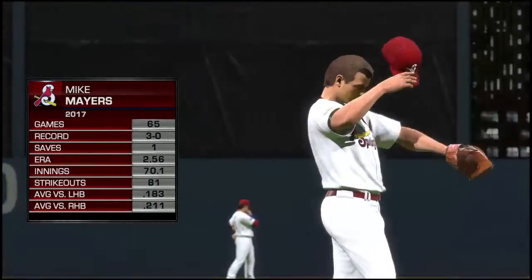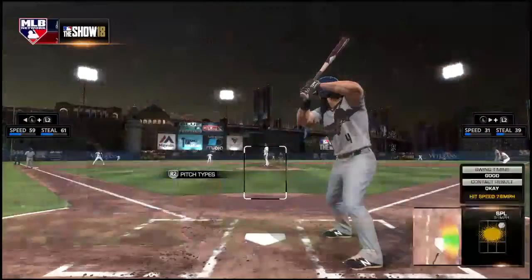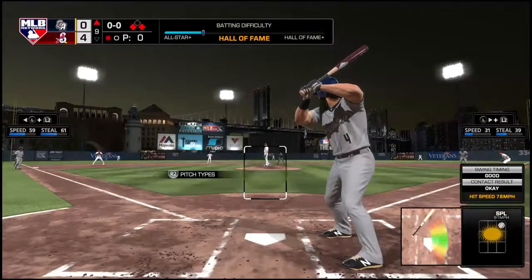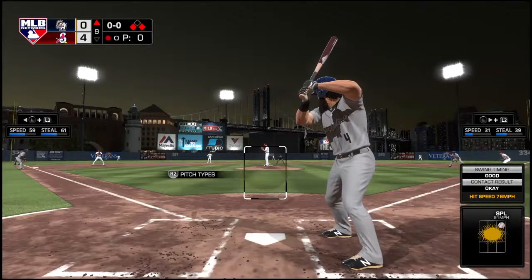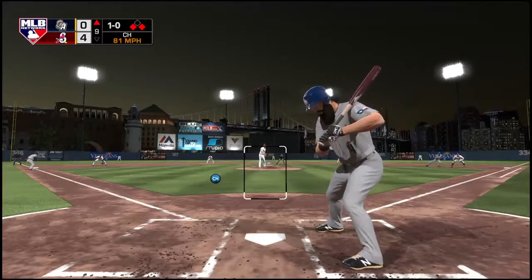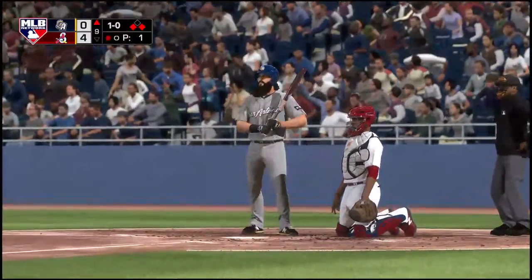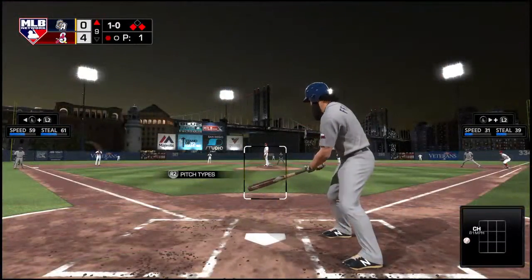Mike Mayers answers the call from the dugout as he'll try to record the final 2 outs of this one. Stepping in, Howard Ferguson. And these guys are making a little push here. You have to like the effort despite the odds. Yeah, you really do, Matt. Look, they still have a significant hill to climb, but hey, they string a couple of hits together here, and all of a sudden this thing feels doable.